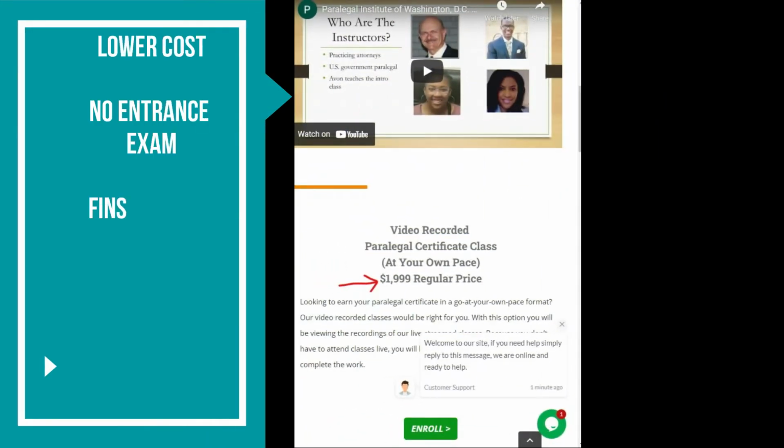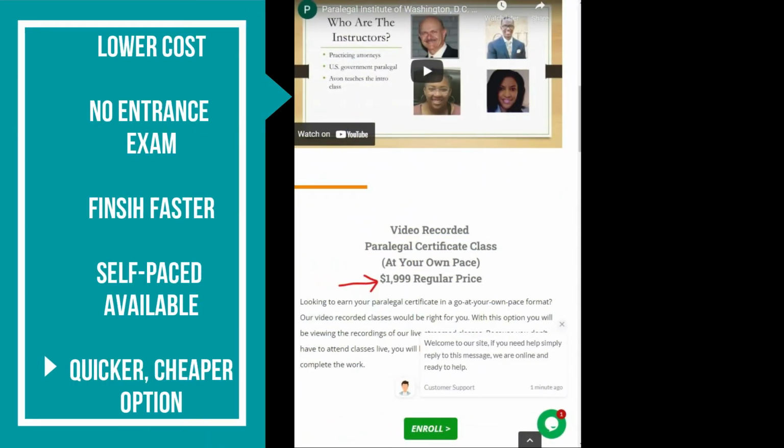So that's one option. The other option is to go directly to an institute or paralegal certificate program that is not for credit. So a lot of people ask, well, is this program accredited? Again, with this second option, you're not going for college credit. You're not going for accreditation. You're going directly for a paralegal certificate without enrolling in college, without taking an entrance exam. You're going directly for the certificate. So those are going to be your two main ways of going about it.